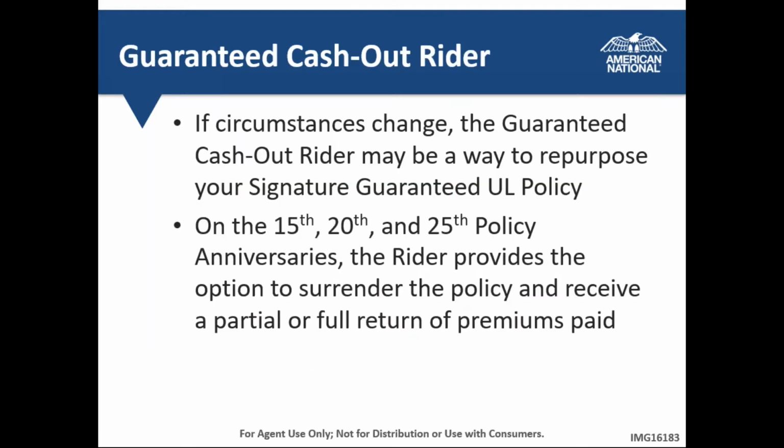Also, with the guaranteed cash out rider, this is also an excellent way to repurpose your signature guaranteed UL policy. And I will discuss that further on in the presentation. You know, having access to most, if not all, the premiums paid into the policy in the 15th, 20th, and 25th year is huge if you have future financial goals that you would like to accomplish, such as paying off a mortgage or paying for college tuition. If you wanted to utilize that with the premiums paid into your GUL, once you decide that life insurance coverage is no longer necessary.